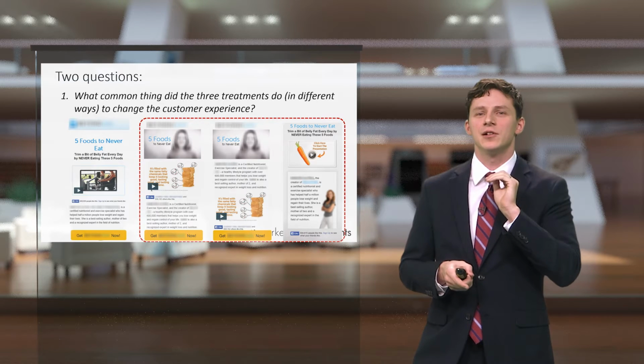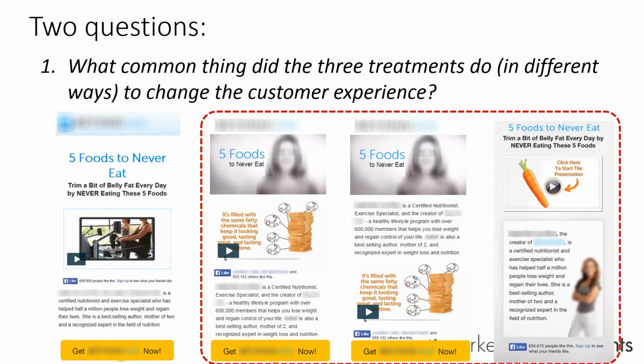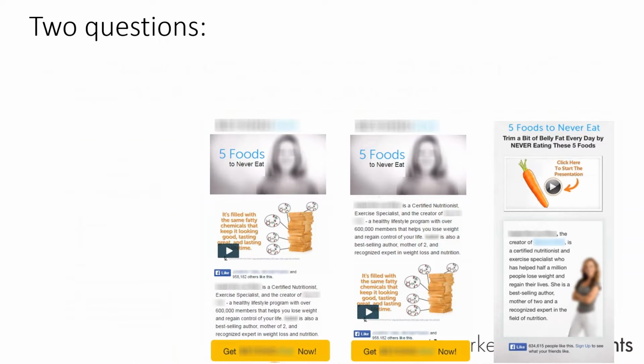And also take a look at the text, okay? Did you read the text? "Is a certified nutritionist and the creator of..." So now you've got text describing the person, okay? The common denominator that I see, everyone, is that the three treatments are trying to bring more attention to the fact that this isn't just content, it's content by somebody, some celebrity spokesperson who has some form of credibility, okay? And they're bringing a little bit more attention to it by using her face, her image, and by also a little bit more copy.